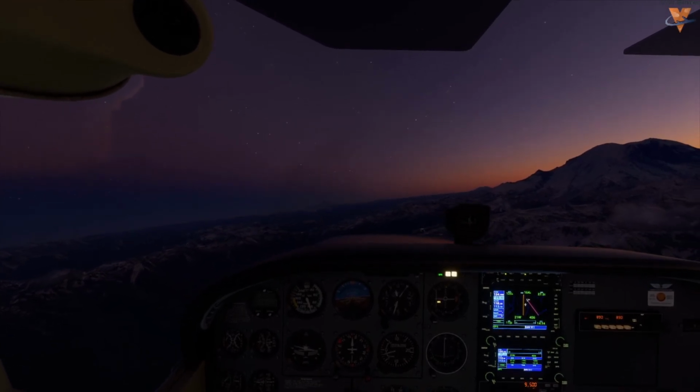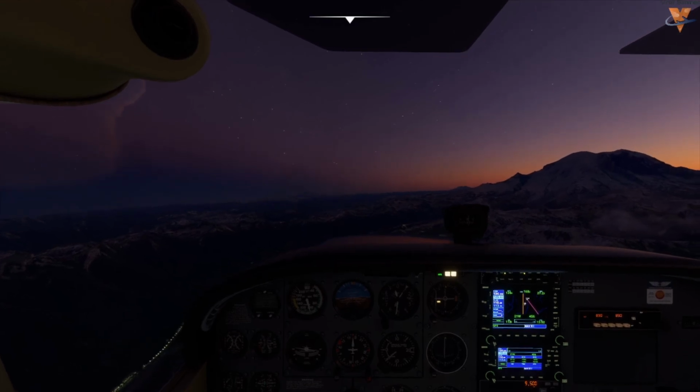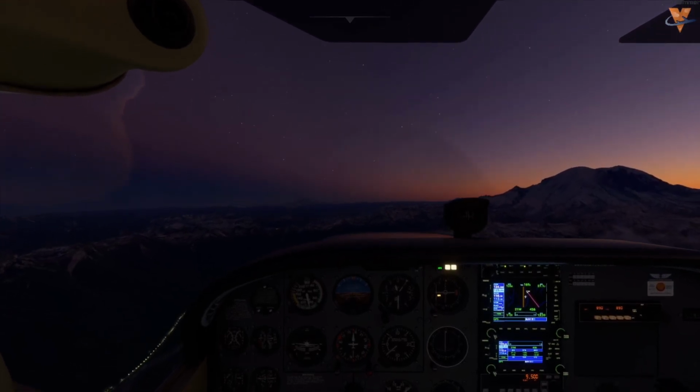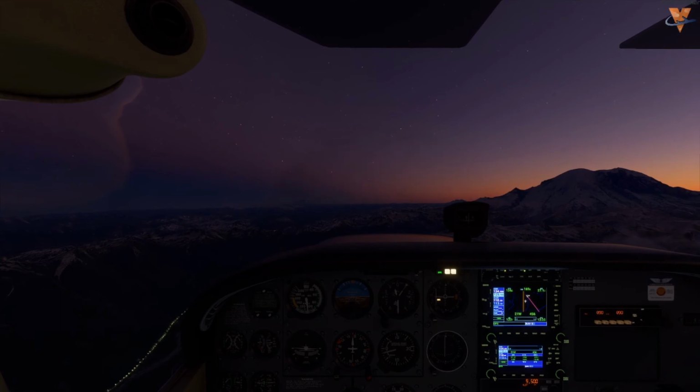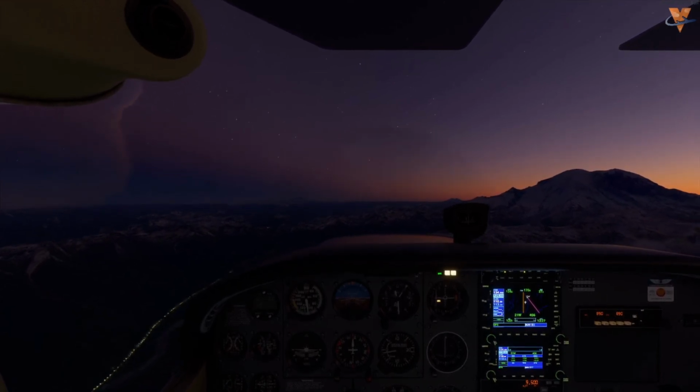And wow, what a scenic flight this is. I definitely recommend this to any of you watching. This is a route worth doing, Seattle to Tieton State. Absolutely beautiful sight.